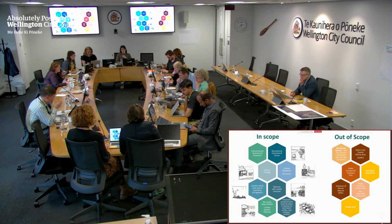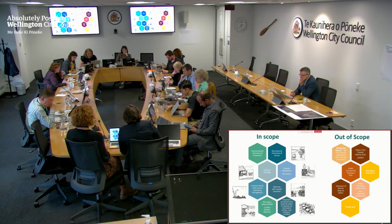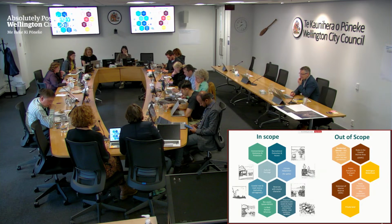It's also Wellington Waterfront's out of scope. It's not. We can't talk about extending the Marine Reserve because that's managed by the Department of Conservation. And Watts Peninsula Crown land is out of scope, but it's a really important connection, and the same with private land, which is out of scope.